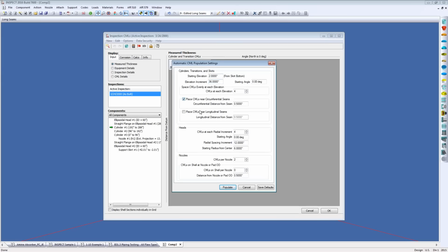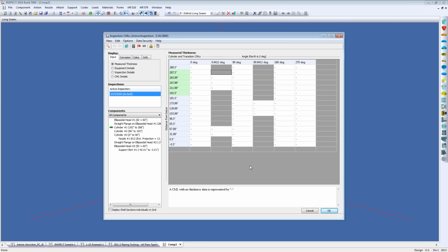And I'll place them around the seams as well, because again, we want to make sure we account for that joint efficiency adjustment that we get credit for. So when I click populate, you can see here the grid's been populated. Now you can remove areas, you can add areas, so you can always add in inspection points here.